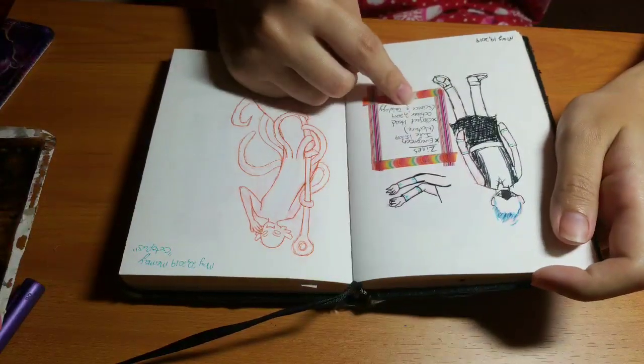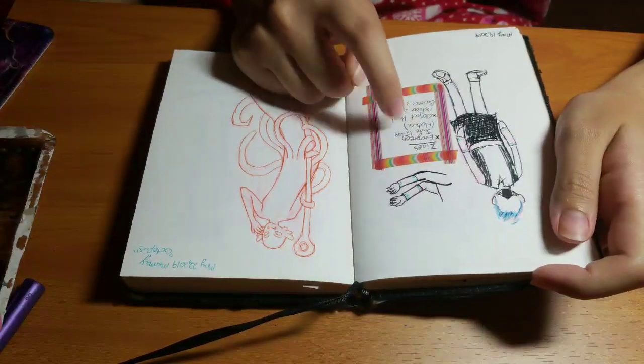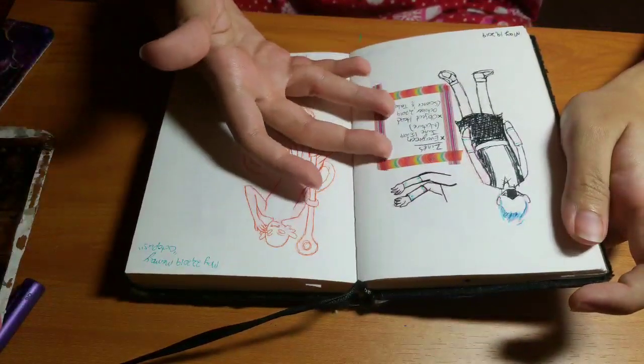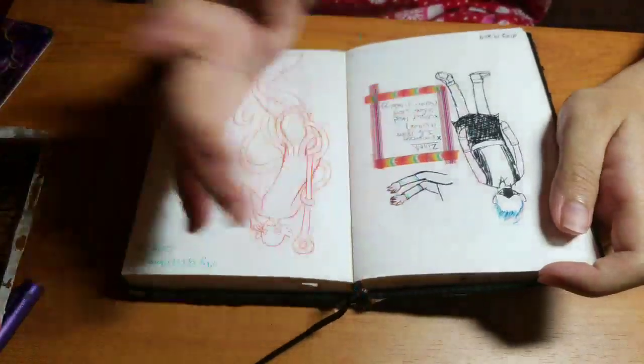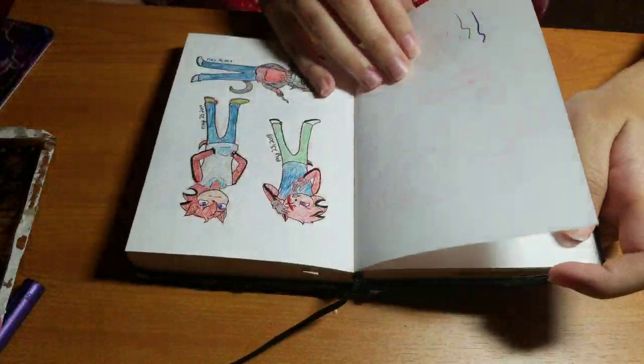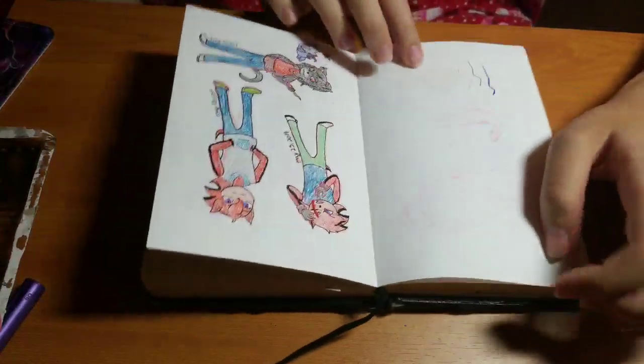Some zines I wanted to maybe do artwork for, because they didn't have an application process. So that's all the mermaid sketches.